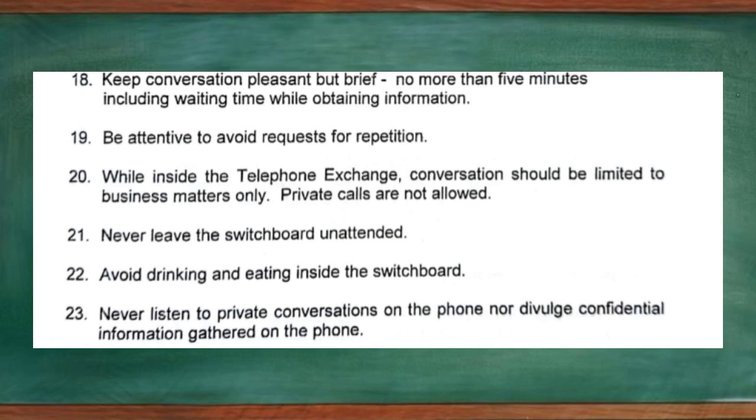Number 19. Be attentive to avoid requests for repetition. Number 20. While inside the telephone exchange, conversation should be limited to business matters only. Private calls are not allowed. Number 21. Never leave the switchboard unattended. Number 22. Avoid drinking and eating inside the switchboard. And lastly, number 23. Never listen to private conversations on the phone, nor divulge confidential information gathered on the phone.